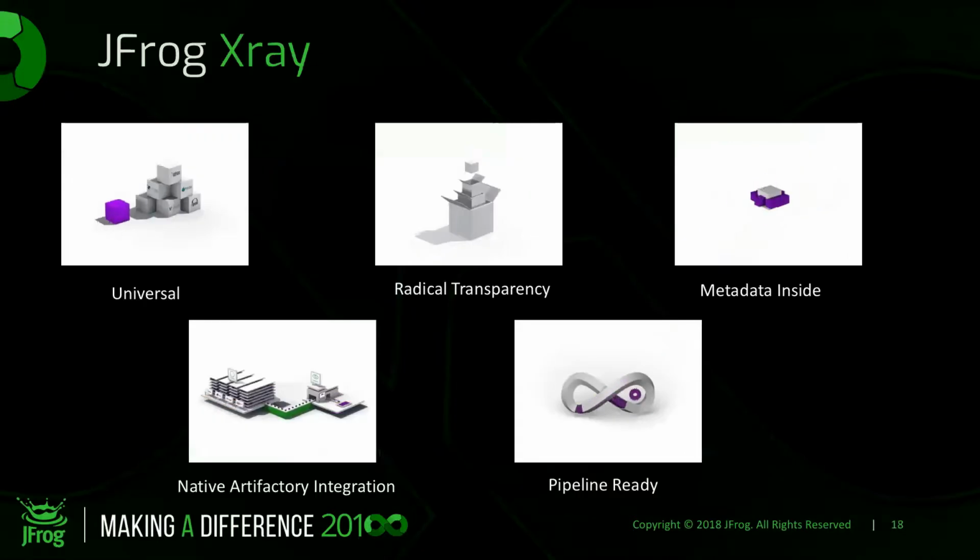So JFrog Xray is the solution to this. And we wanted it to really work with a couple of basic principles. First of all, we wanted it to be universal. It doesn't support every single package type that Artifactory does, but it does support all of the most popular packages.